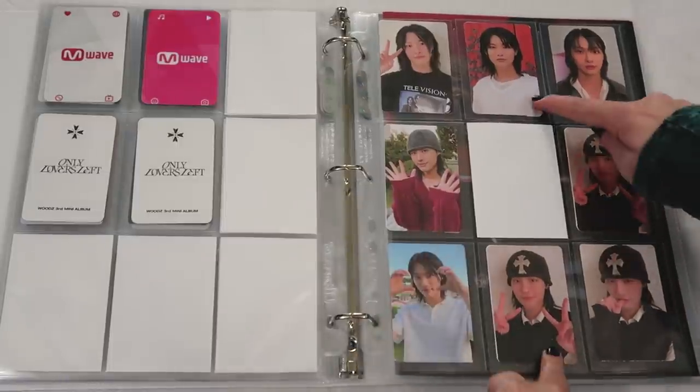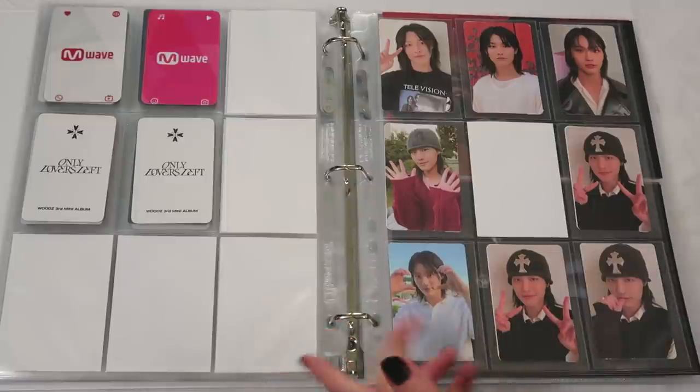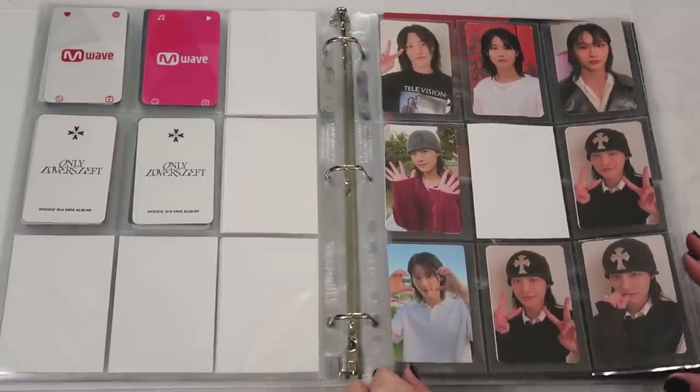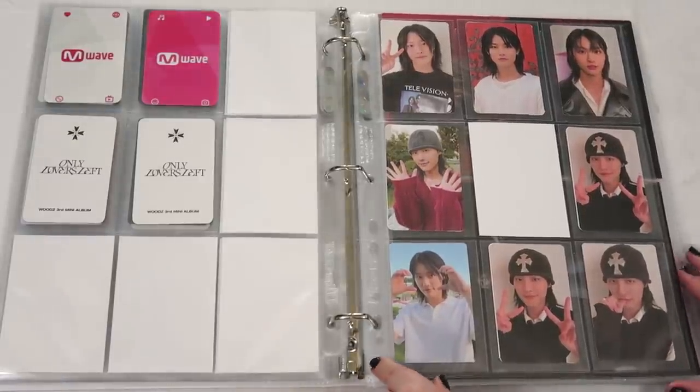And then these are message cards. And they have a little thing you can rip off on the back. But I have not done that. But, I don't know. We'll see if we get more photo cards. We'll see if we get more message cards, right? Obviously, it works out nice if I'm going to do a mini binder, because 4 and 4, right?